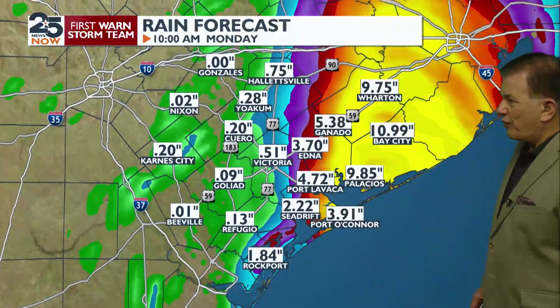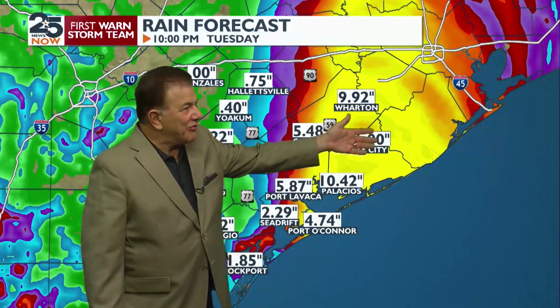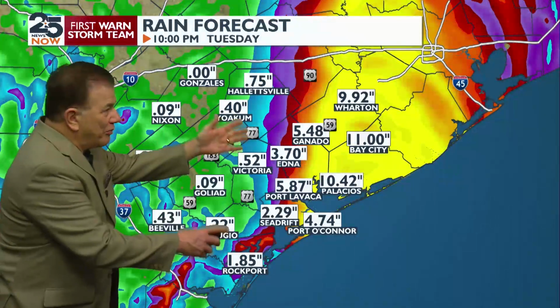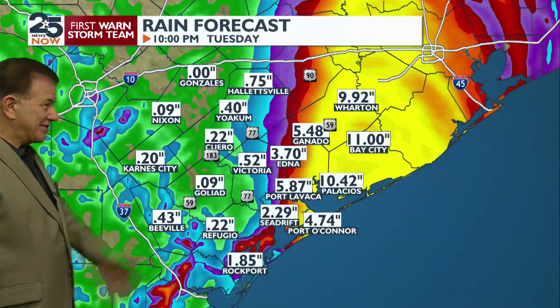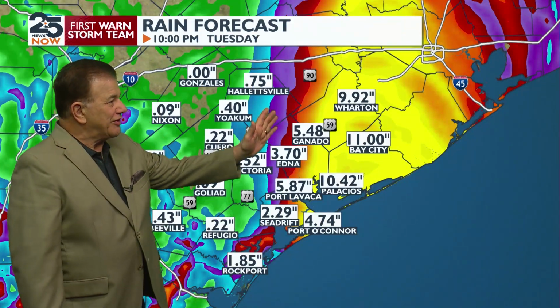Here's an example of what we're talking about. It's pretty impressive that between Port Lavaca and Galveston, they're looking at 7 to 10 inches of rain, while from Victoria to the west, we're looking for 1 to 2 inches. That's what the computer model is telling us, and the center of it is right about here, so you can see how the left side, right side of the storm are completely different.